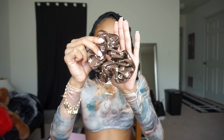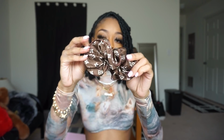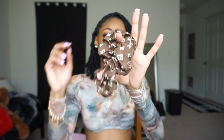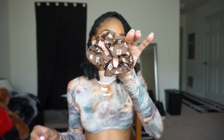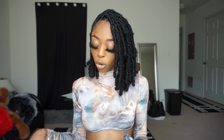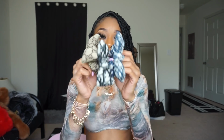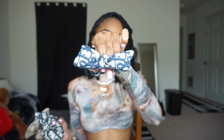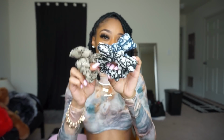I also have another LV scrunchie, and this one is just in a regular brown color, and it has the LV symbols. I know you guys can see on it, and it's so cute. Definitely fall ready. And the last three scrunchies that are in my lap, because I still have some more beside me, look like this, and they basically are scrunchies, but they also have cute little bows on it. So yeah, super cute.